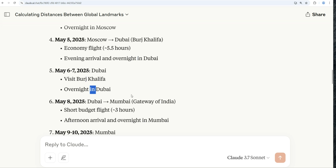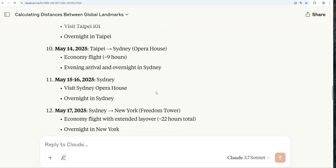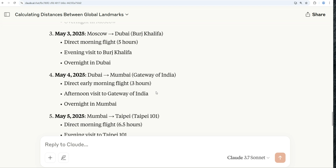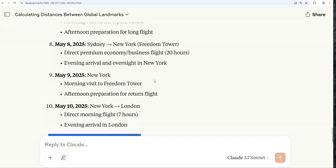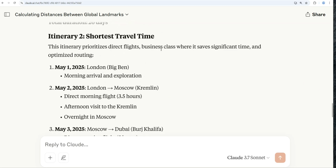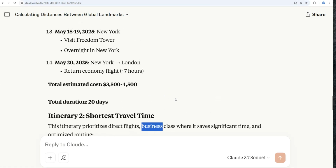So essentially, it's trying to arrange like a travel agent, so it seems to have a bit of a personality of a travel agent, which we like. And then after all these travels, it's also doing the shortest time itinerary, and for the shortest time it's saying about 9 to 12,000. It seems to be pretty high, but probably it is considering business class flights or direct flights. So that's why the number for the direct flights seems to be pretty high at 12,000.